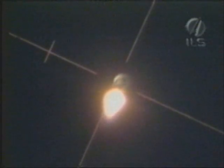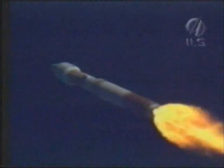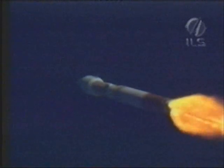Everything continues to control normally, right as expected. And we continue to fly normal. Vehicle continues to fly down the center of the range track. Coming up on 100 seconds into the flight. And we are throttling down as expected. Engine parameters show the throttle down, looking good. Vehicle continues right down the center of the track. Flight control is stabilized out.